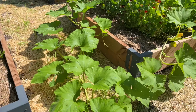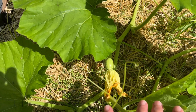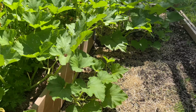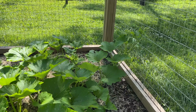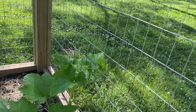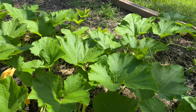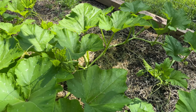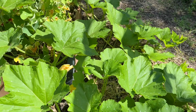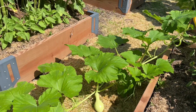And over here, look at the Kershaw squash. It's going crazy, and there's little Kershaws on it. See, there's one. I pulled one of them back through the fence last night. This one's really growing up the fence. I think I'm gonna leave it and see what it does. We got all kinds of little Kershaws. Here's a bigger one down here. Yay! They're kind of like pumpkins, so it'll be a while before they're ready to be picked. That's how our garden is growing. There's another one.